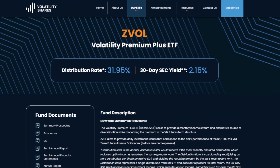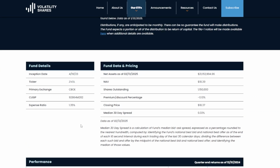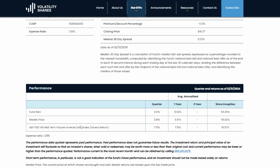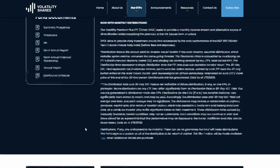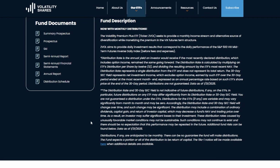Now, last but not least, one of my other favorites that I've been trying to grab a little bit more of recently, especially on days when the volatility index spikes, is ticker symbol ZVOL, the Volatility Premium Plus ETF, which has a distribution rate of around 31.95%. Now, this personally is my favorite ultra high yielder. This ETF offers massive amounts of income. Around 48 cents per share per month is what we've seen historically. And keep in mind, this ETF costs around $20 or so.